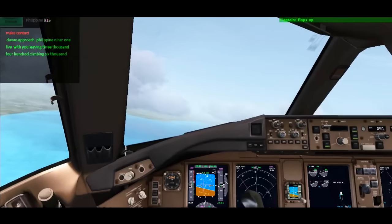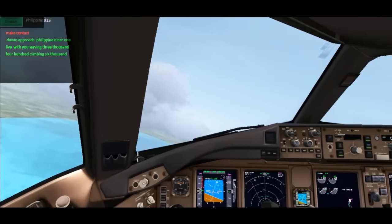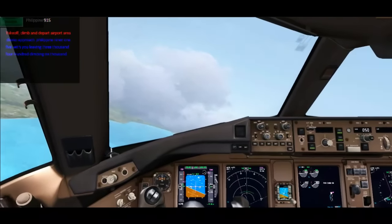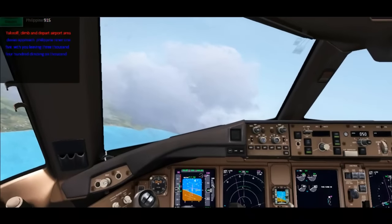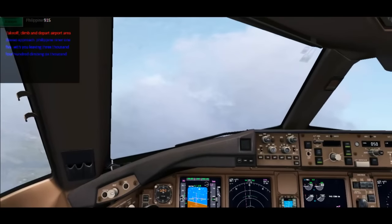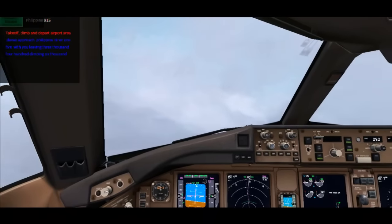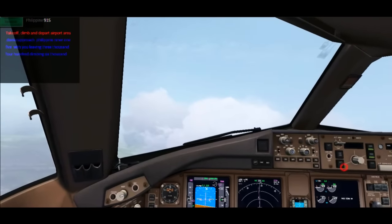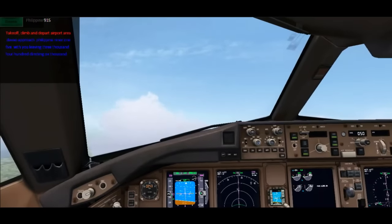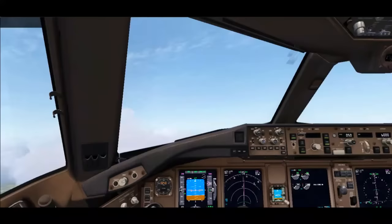Flaps up. Speed check, flaps up. Davao approach, Philippine 915 with you, 3,400 climbing 6,000. Philippine 915, Davao approach, roger. Davao approach, airfile 128, with you at 7,000. Airfile 128, fly heading 020, descend and maintain 5,000. Expect vectors to ILS runway 05 approach. 1,000 feet to level off. Altimeter 983.